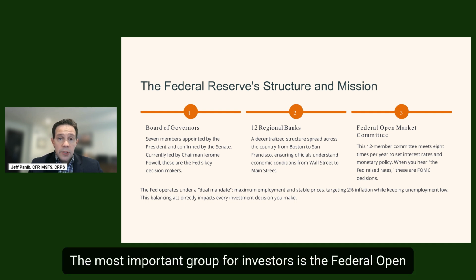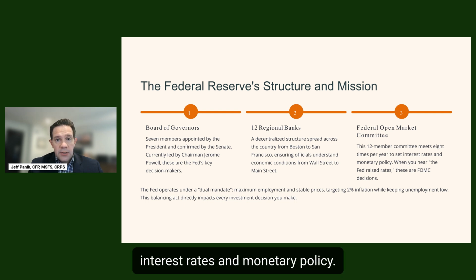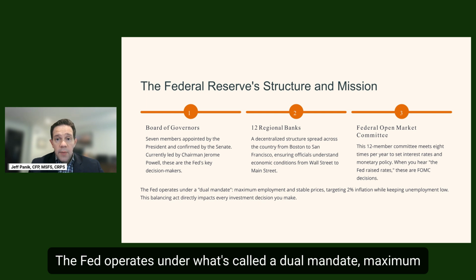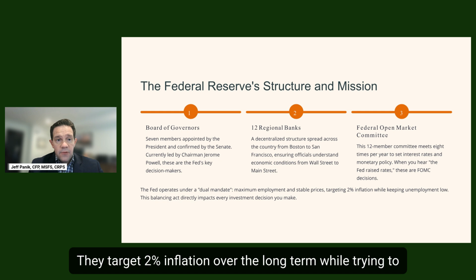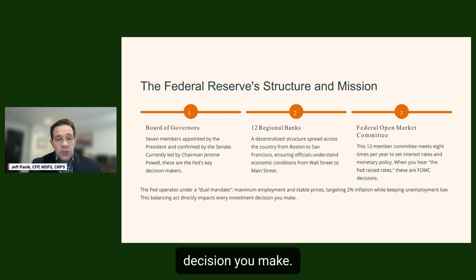The most important group for investors is the Federal Open Market Committee, or FOMC. This 12-member committee meets 8 times per year to set interest rates and monetary policy. When you hear the Fed raise rates or cut rates, these are FOMC decisions. The Fed operates under what's called a dual mandate: maximum employment and stable prices. They target 2% inflation over the long term while trying to keep unemployment low. This balancing act directly impacts every investment decision you make.